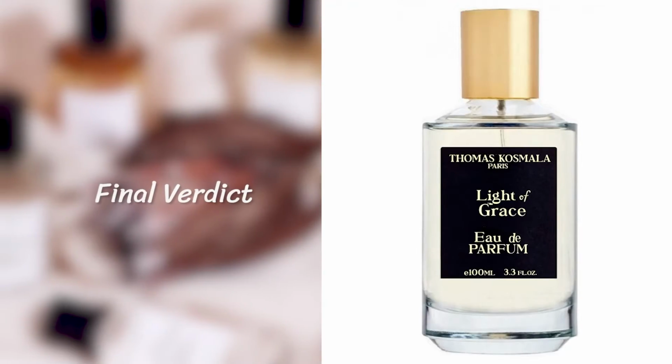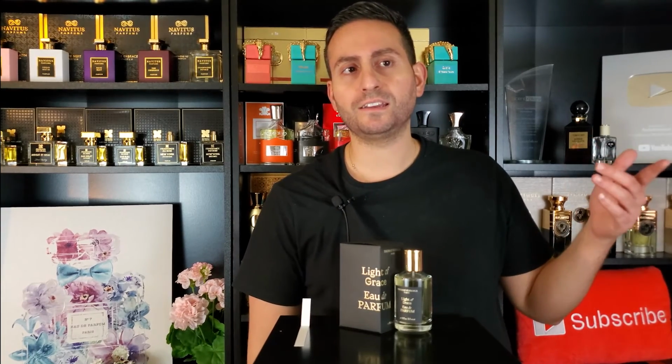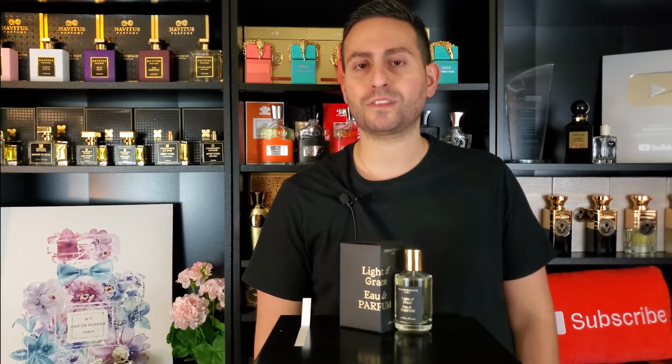So my final verdict on this fragrance is, if you are looking for a warm and sensual amber and vanilla fragrance that is incredibly long lasting, with a little bit of a smooth iris quality, a little bit of a pear facet coming from the muskmallow, check out this fragrance, Light of Grace by Thomas Kosmala. Really down-to-earth, friendly gentleman. Again, had the opportunity of meeting him a few years ago in New York, and it was a great event, and I look forward to crossing paths with him again in the future.